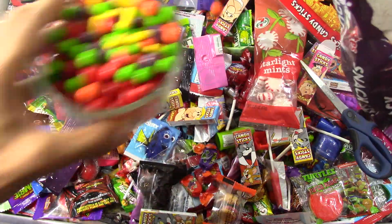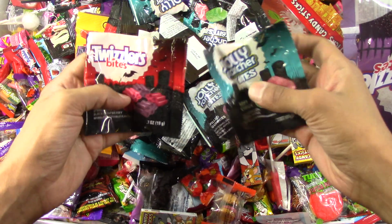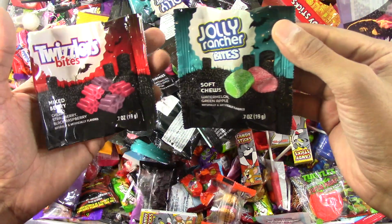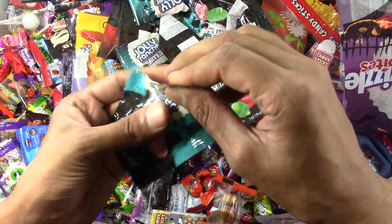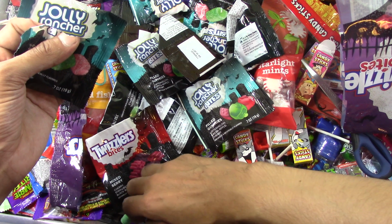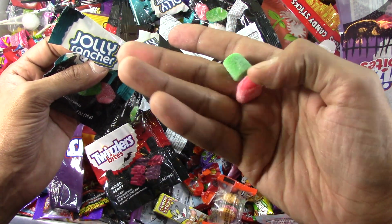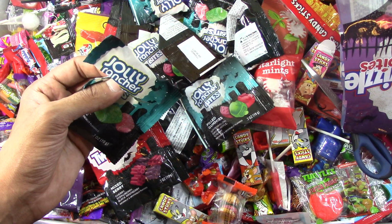Ooh, this looks good. I like these bags. Very cute bag of candy here. Nice. Jolly Rancher and Twizzlers. Let's open the Jolly Rancher first. Nice little bites. Very cute. I got some green and some pink. Let's try them both at the same time.